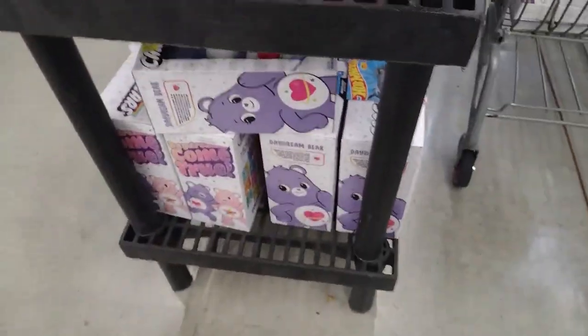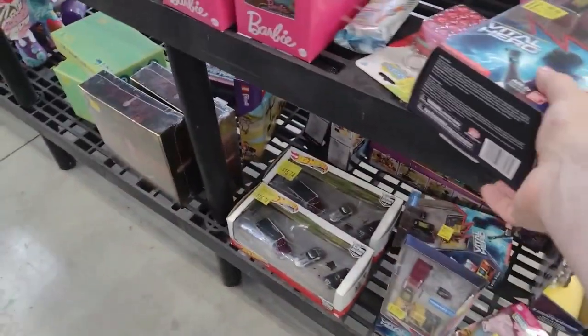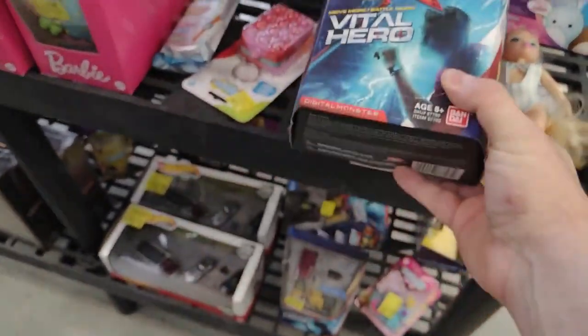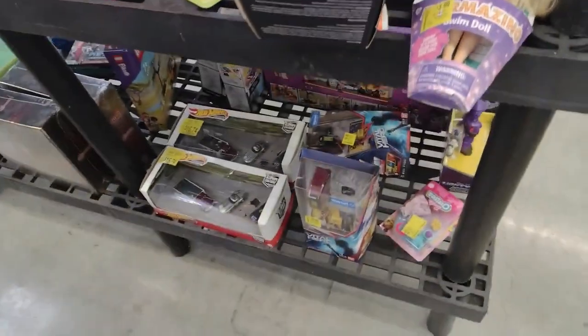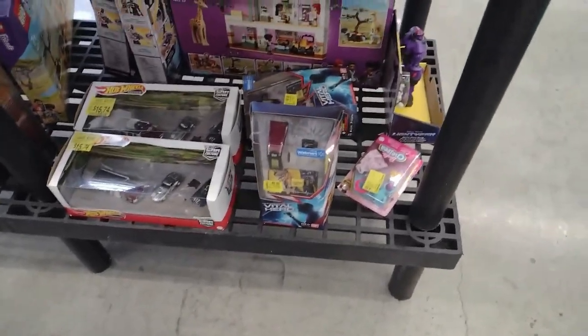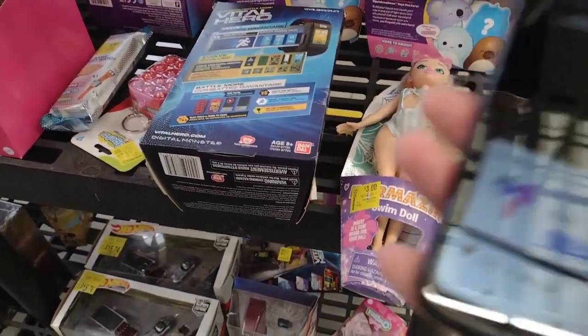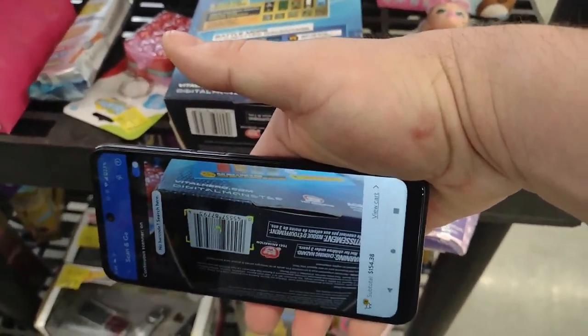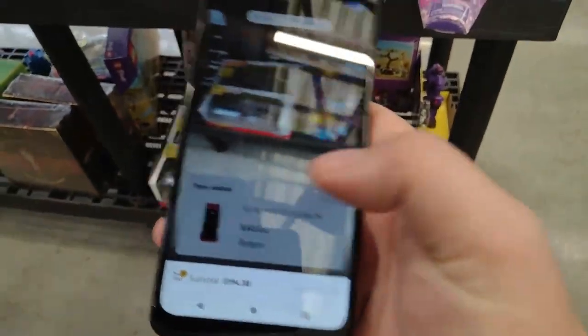Past Lego down here. Let's see, if this is 10, which is what I've got them for before, we'll take them. I got a couple more down there. So we take out Scan and Go, and we scan it with Scan and Go. $40, no go.